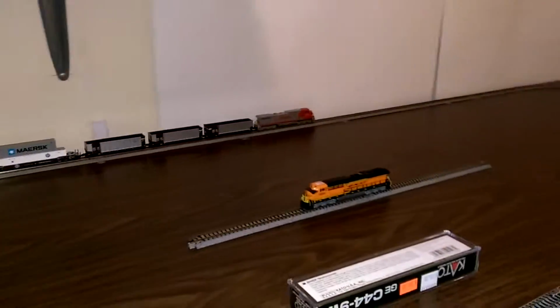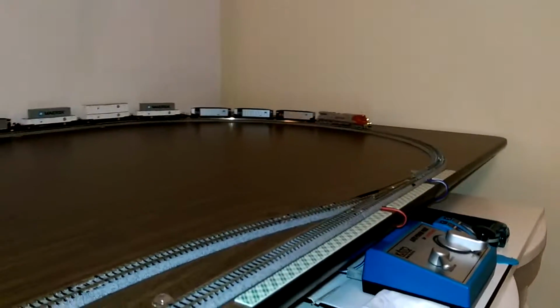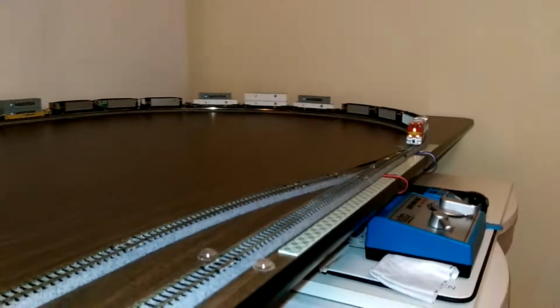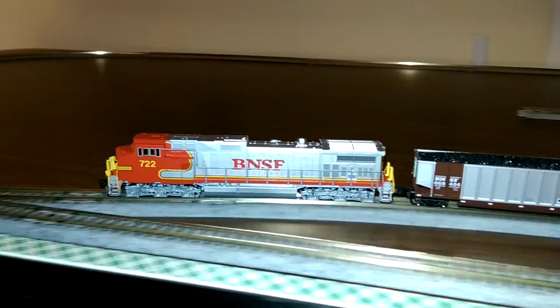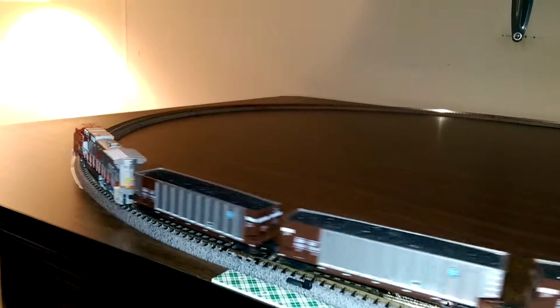And you might see a little bit of shakiness in the video because I'm moving to capture it here. The 722 number that you see right there, those engines were real big in the 90s, and they still may be running today.